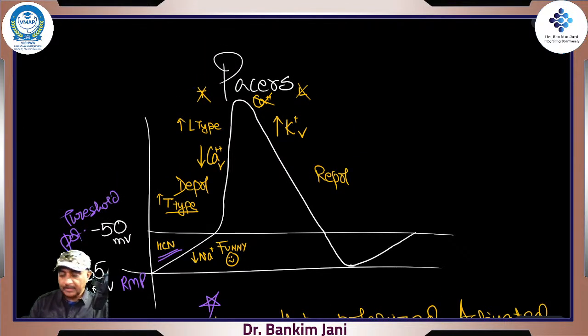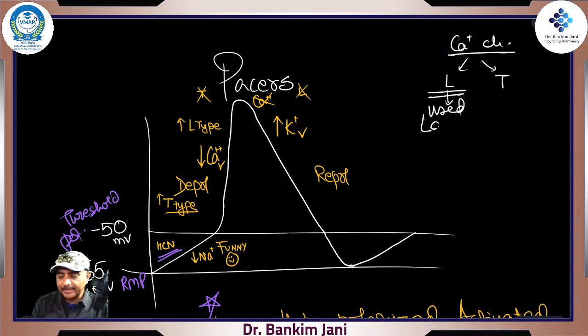Now in the case of the heart, there are two types of calcium channels: L type and T type. L type channels are used later, and they are very fast, rapid. And T is to start. T channels are to start.